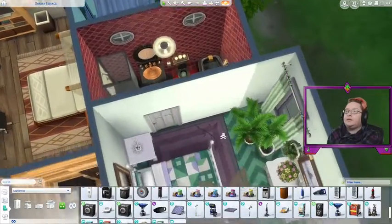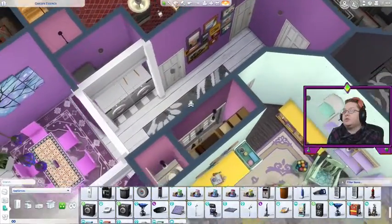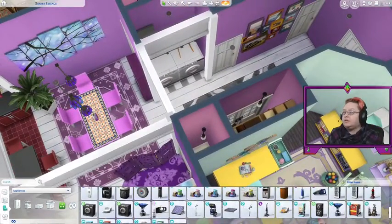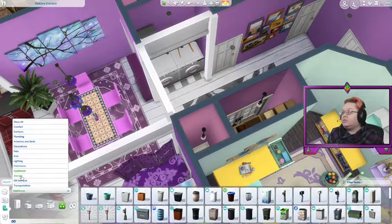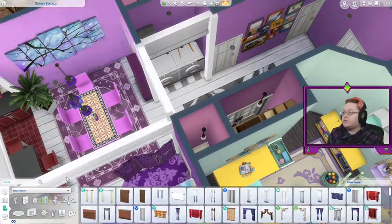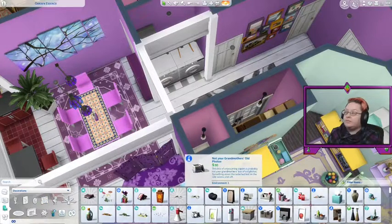Yeah, it is Monday. Tomorrow is the new pack. And I am so stinking excited. I just can't handle myself. I'm so crazy excited for this.